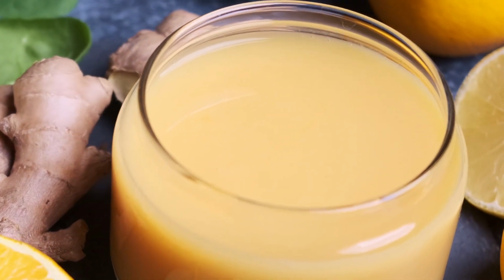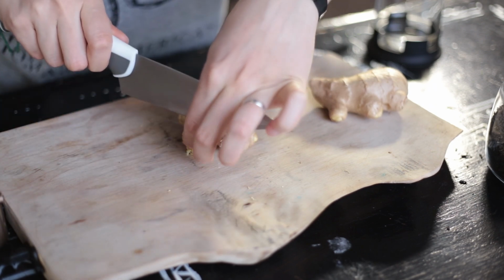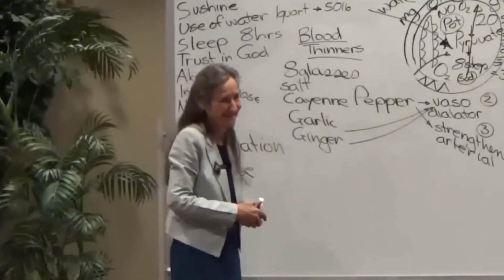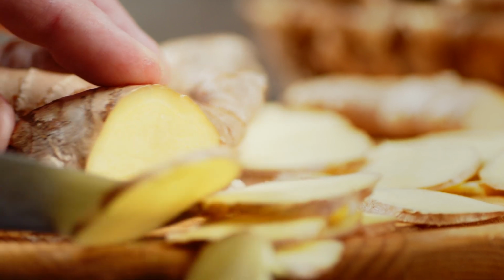Ginger can be taken in many ways. My favourite is to grate it and pour boiling water on it and drink it. I love a hot ginger tea. We also put it in some of our juices. If I'm travelling and there's nothing to eat and I see there's a juice bar, I'll get carrot, celery and apple juice with double ginger. Oh, it's very nice. Now we're going to have a look at ginger.